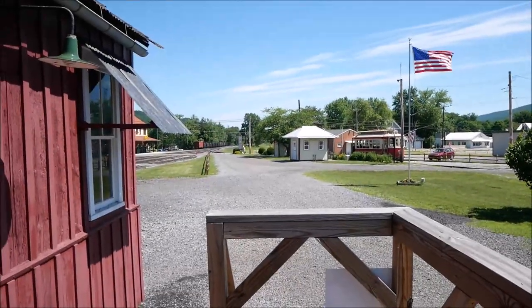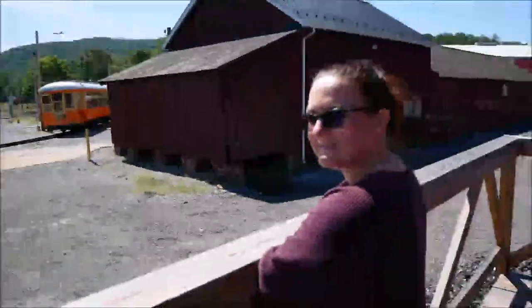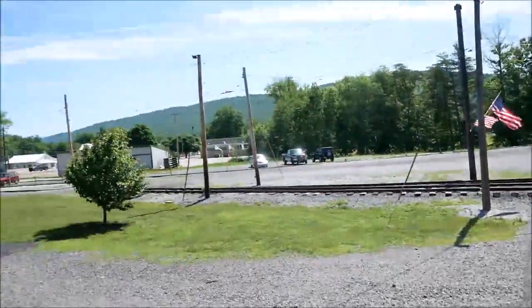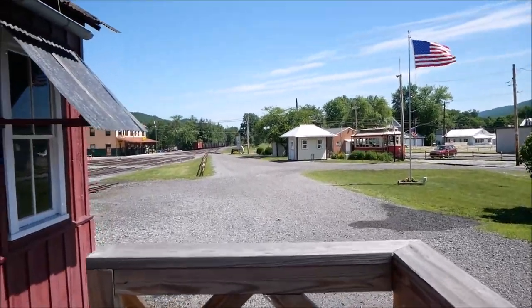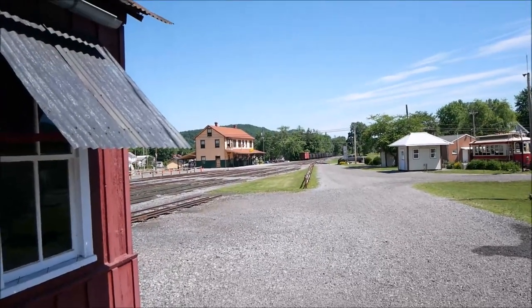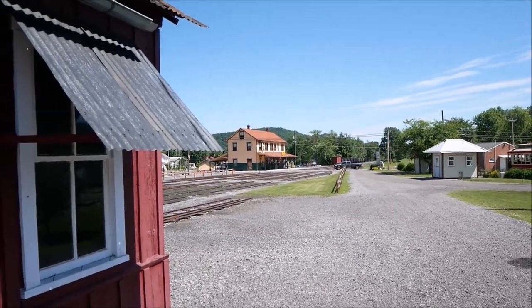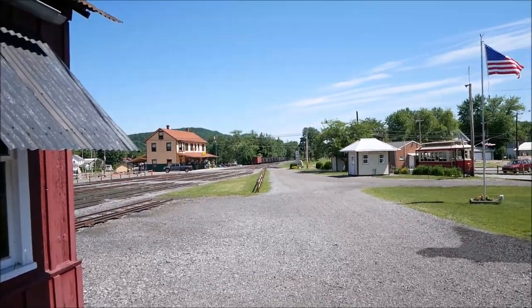Okay, we are at the East Broad Top Railway. Sarah's here. In Orbisonia, Pennsylvania. Yeah, Rockdale. It all says Orbisonia. There's a railway station over there. The train just left down the track. We're not riding the train today.